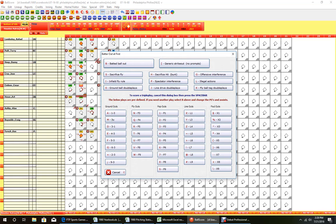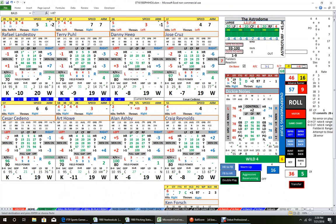And that brings up Cesar Cedeno. And Cesar Cedeno will check for the pass ball, no pass ball, no walk. 99 will be a foul out, 17, but we see that's within the ballpark range, which means that it's out of play. So we will have to re-roll the dice as the ball flies into the stands. And of course, re-rolling the dice, we roll an 84, which is a probable hit for Cedeno.